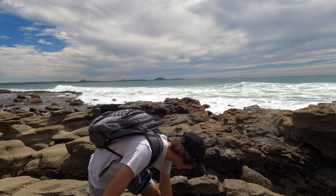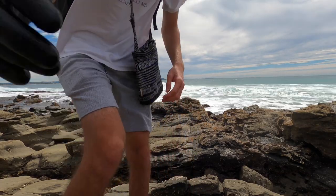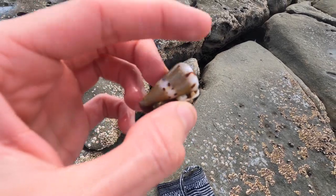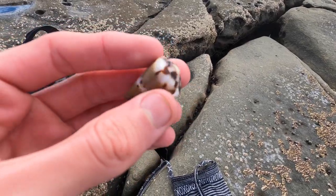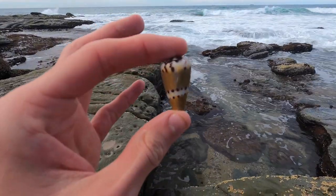Let's check it back now. Here's the only one there that I've actually found. That's a beauty, guys. Wow, I've never found one as long as that. So that's really interesting. Very cool. That was a surprise little find right there. Stoked on that, honestly.